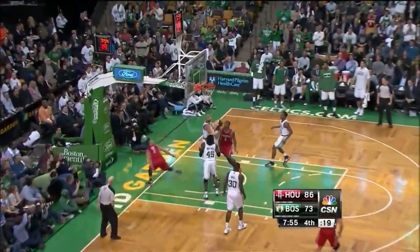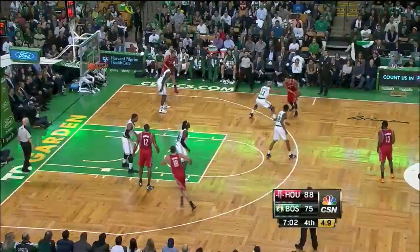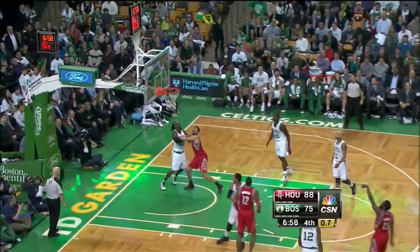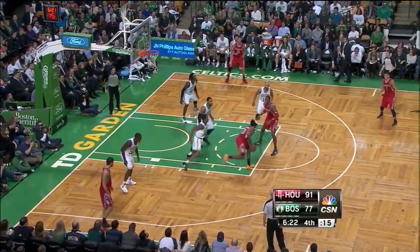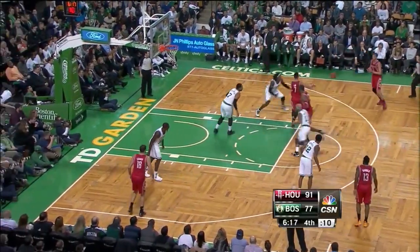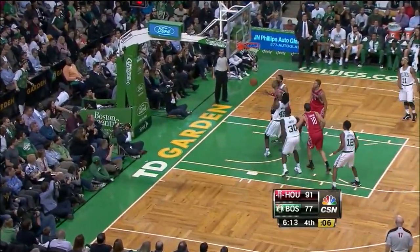Quickly to Lin, lays it up and in. Oh, great left by Jeremy Lin. Play by Parsons, 4 seconds on the shot clock. There's what they want right there, a three-pointer. Off the boards. 12 on the shot clock. Back to Parsons, nice little fake, gets around Wallace, puts it up and in.